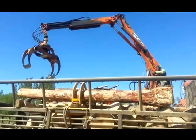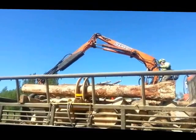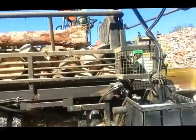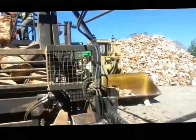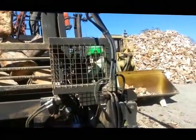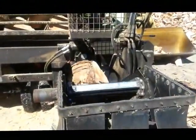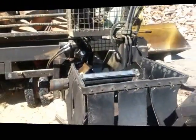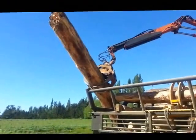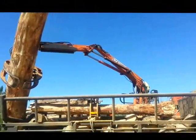Just put those two logs in position there, and he'll come over now to the saw and he'll cut those into lengths, and it goes here and it comes down the chute, and the man's got the log splitter over here. We'll get a better look at him later on. I'll go around the other side, but this is the split firewood coming up here now. Here's another big log coming over. He'll pick this big log up and put it into position.